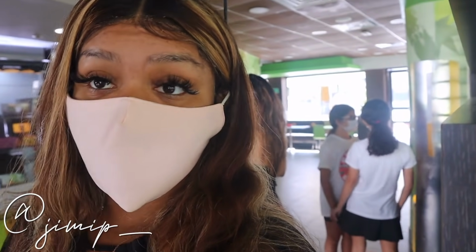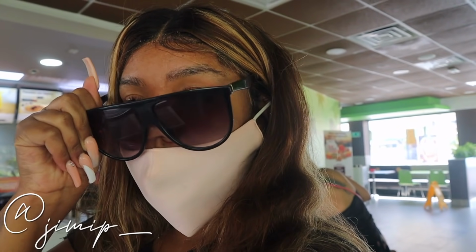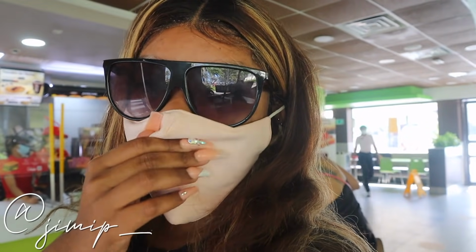So we are getting some breakfast from McDonald's so we can be on the way because it's an hour drive to where we gotta go. But we needed something quick and fast or whatever. And they don't really have that many fast food places to eat that I've seen anyway. So yeah, we are gonna order food and then be on the way.